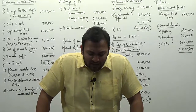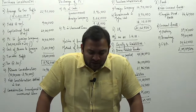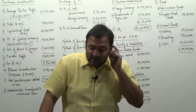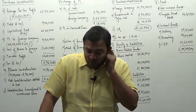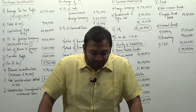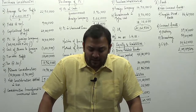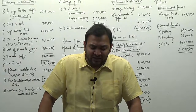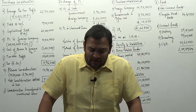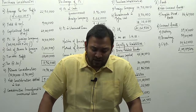It is agreed that M Limited will take over the entire undertaking of H Limited on 30th September 2011, as on which date the position of the current assets except cash and bank balance and the creditors is as follows. Stock and debtors is 4 lakhs and creditors is 2 lakhs. Profit earned for half year on 30th September by H Limited was 70,500 after charging a depreciation of 32,500 on block assets. H Limited declared a dividend of 10% for the year 2010-11 on 30th September 2011 and paid the same within a week.